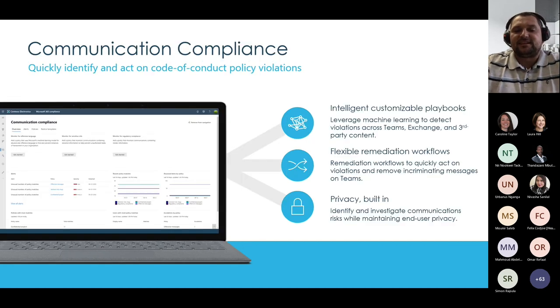The next solution is communication compliance. This leverages machine learning and AI templates to identify scenarios within your organization that need to be investigated with regards to policy violations, such as use of offensive language, intimidation, and the like of those scenarios.